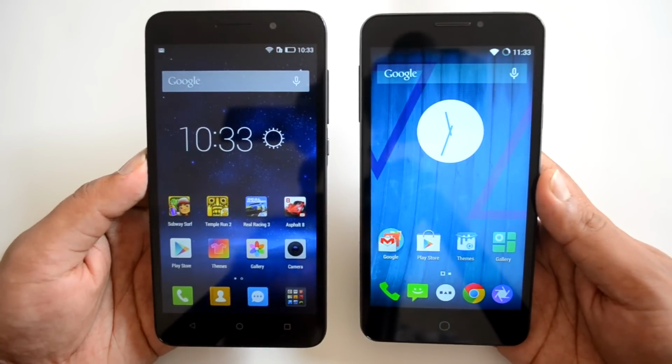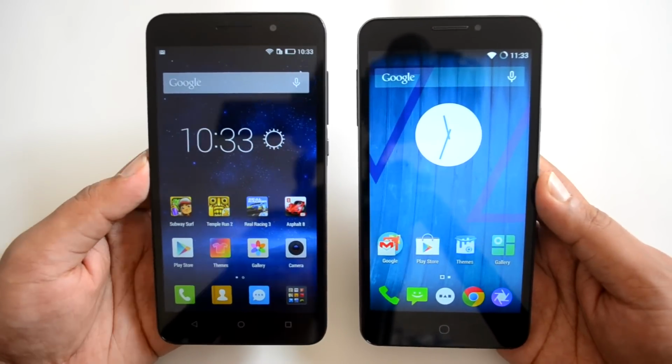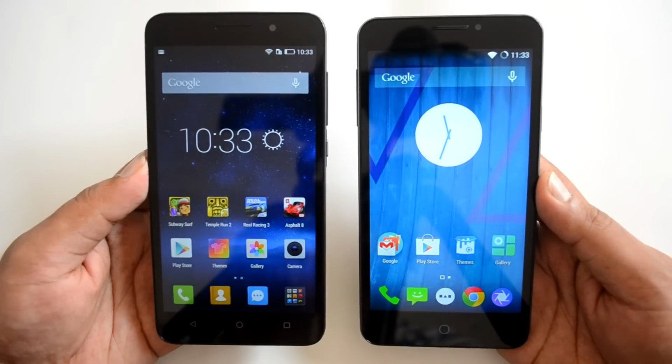So that was the camera aspect. Both these devices have a front facing selfie camera, and they perform pretty good. So overall in the camera performance, we would pick the Honor 4X.